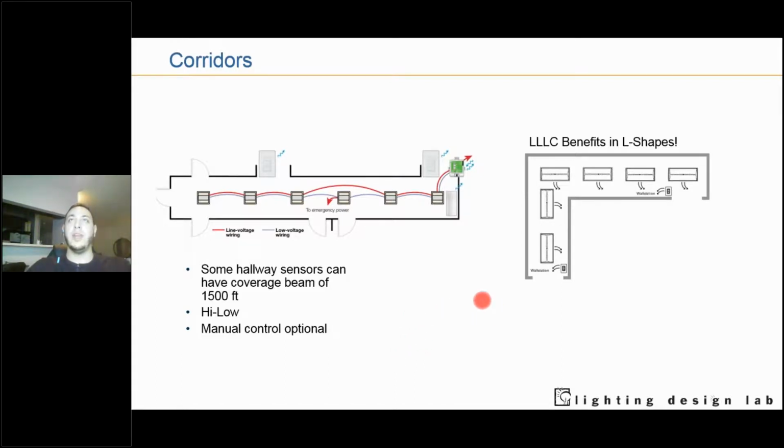LLC applications, when you have hallways or corridors that have L shapes or different shapes, they provide a nice benefit where, someone opens this door, even the light over here will be able to turn on because of the communication from all the other LLC fixtures. Also very easy to do with NLC approaches, but you'll require more than one sensor placement in an L-shaped corridor.